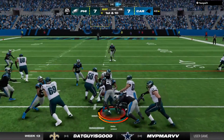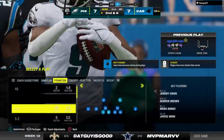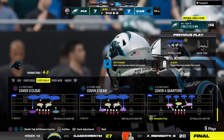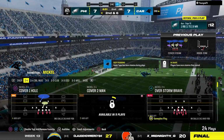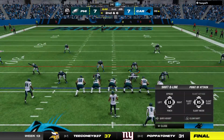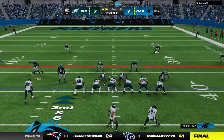Here's a handoff out of the gun. He'll work his way up the middle for a gain of about 4, 2nd down. And that was a quality play to start a new set of downs. That was simply an offensive line winning the battle up front and winning in a big way and giving their guy in the backfield a nice lane to hit. From the 39-yard line, here comes 2nd down at 6.